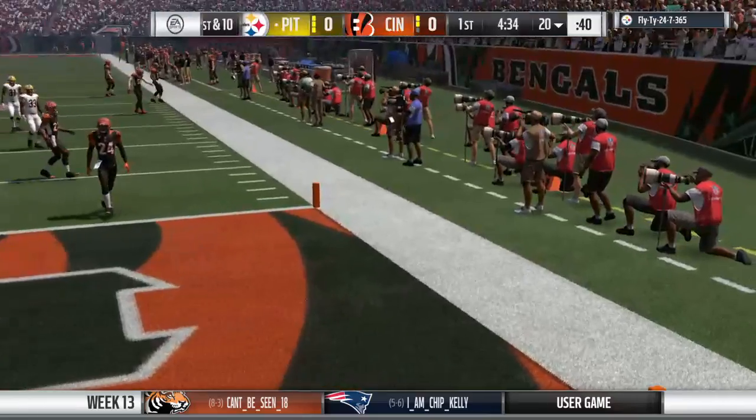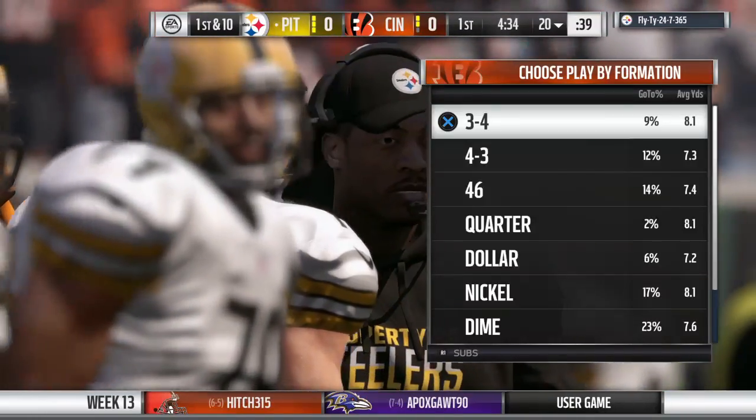And that'll hit in the end zone. Much too much leg there. That'll be a touchback.